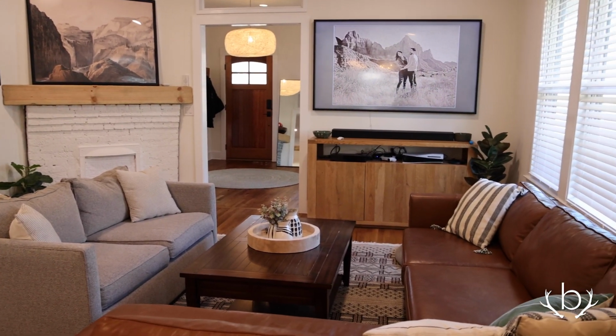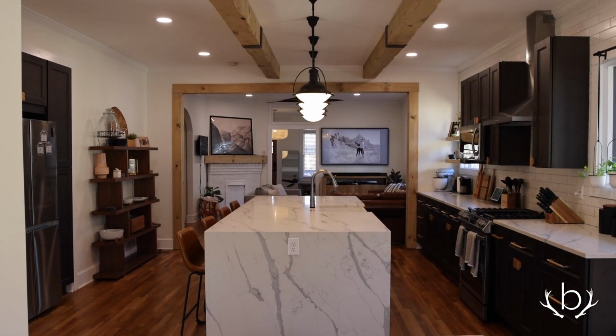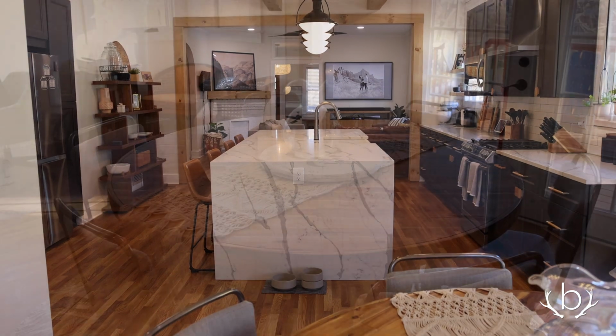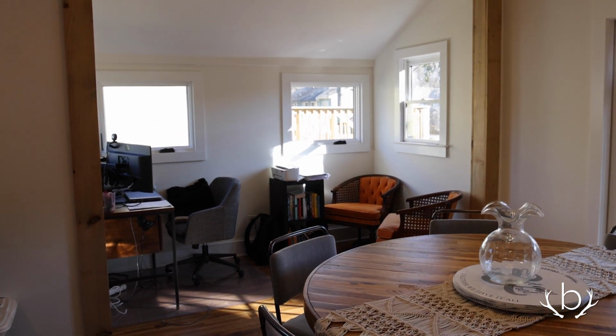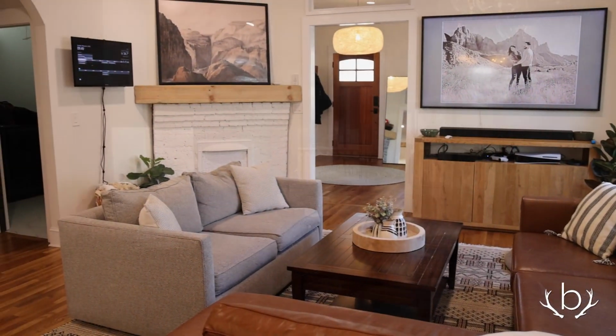As far as some of the unique touches that we chose to do in the house, we wanted to do a lot of custom woodwork. So we decided to add some beams going into the kitchen, as well as some framing around some of our entrances. I thought that gave it a really nice custom touch, as well as a little bit more of the natural vibe that I was looking for.